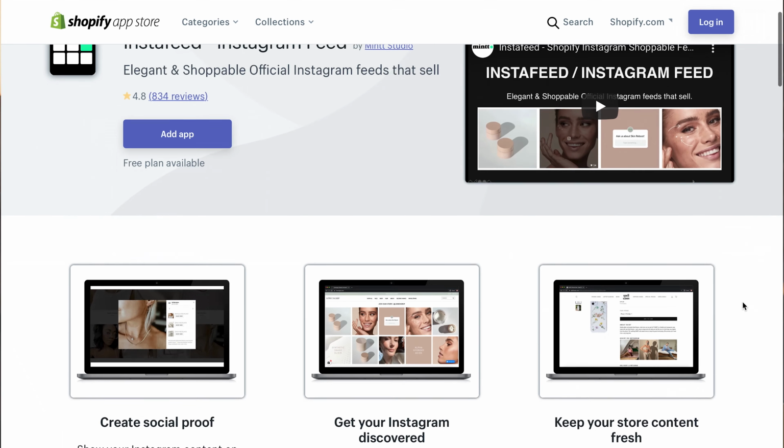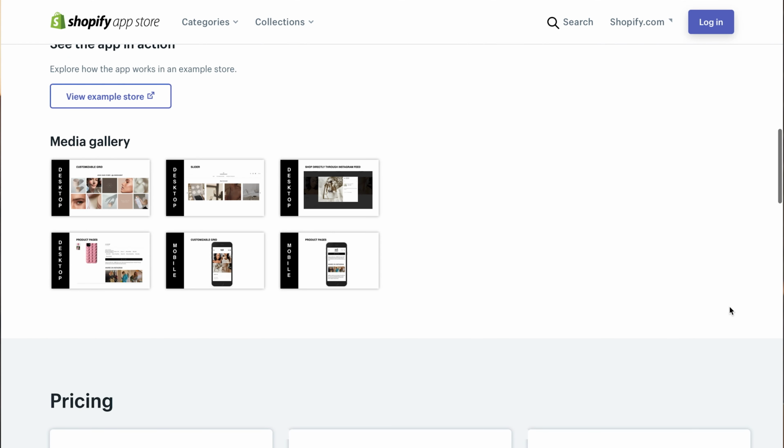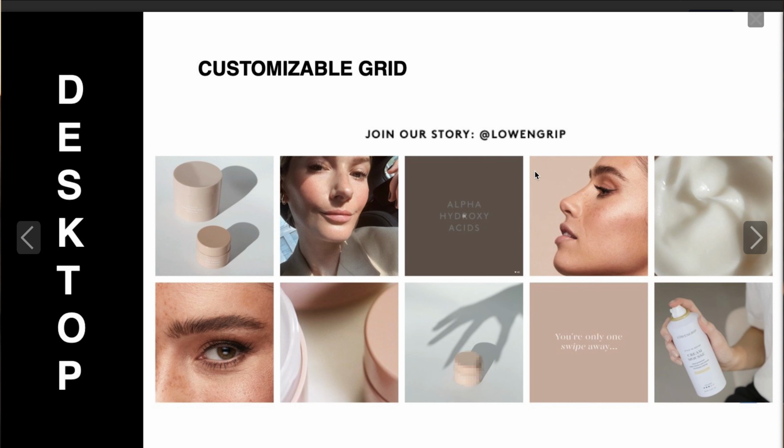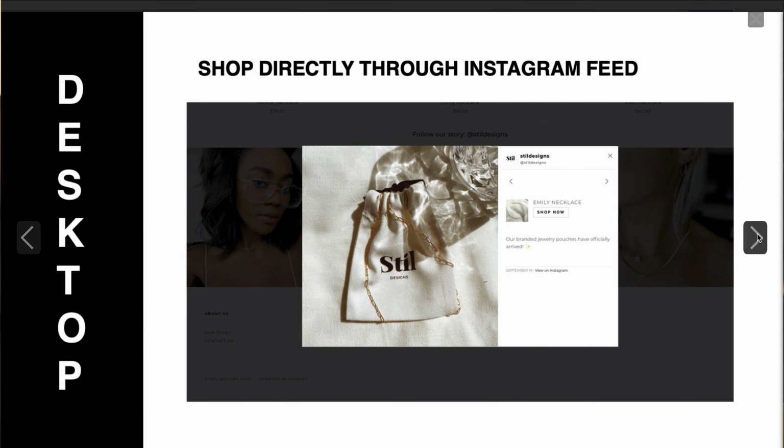InstaFeed. If you have website traffic and you're looking to convert those people into Instagram followers, you should check out InstaFeed. So this is a Shopify app that's going to display your Instagram feed beautifully on your Shopify store, and it also includes a link to allow people to visit your page and follow you right away. This is gonna increase your follower count, especially if you have a busy website already.